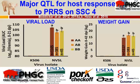When we then look at weight gain, we saw that same relationship, but in the opposite direction. But again, the AA genotype being unfavorable, having lower weight gain than the AB pig or the BB pig. Now, these may not look like huge effects, but they do explain 10 to 15% of the genetic variation that we see in these populations. So that was the NVSL challenge trials.